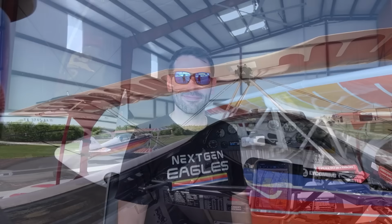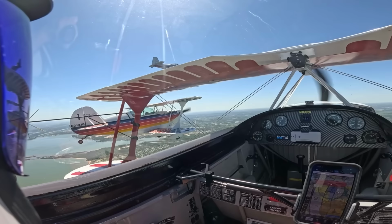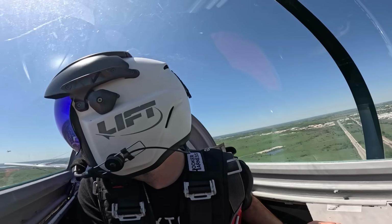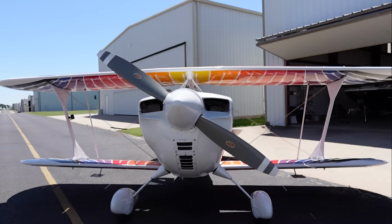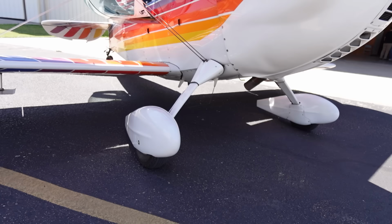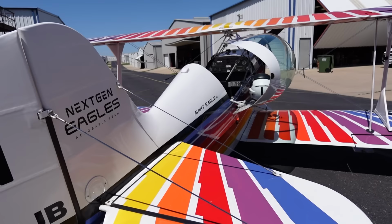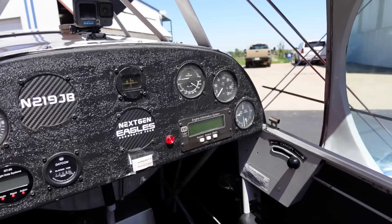The Christen Eagle is a sporty biplane fully capable of aerobatics that made its debut in 1977. Their eye-catching colors have been a popular sight in air shows until a hiatus started a decade ago. Today, the Next Gen Eagle team is performing around the country to restore glory to this amazing aircraft. We have lead pilot Leland here to tell us more about the Christen Eagles.